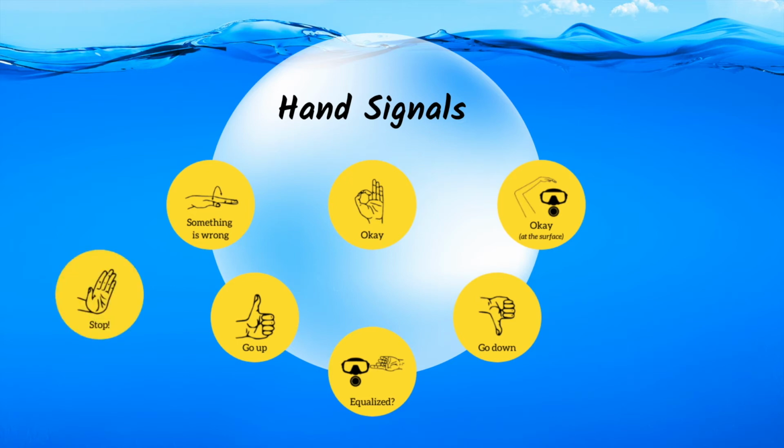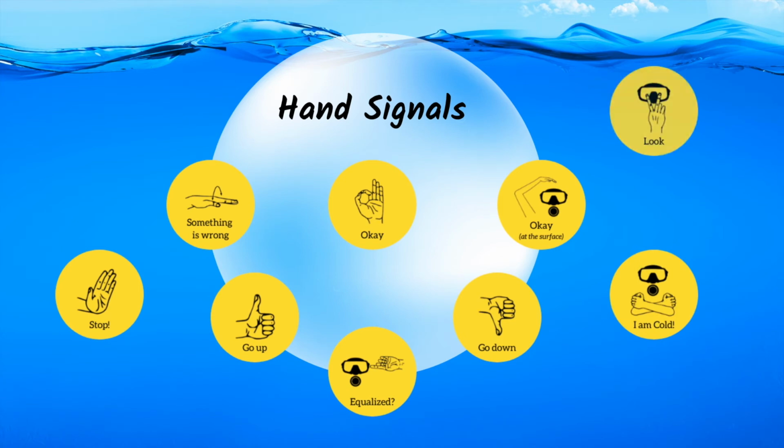You may be told to stop what you're doing underwater. This one is often a reaction to the cold, and an intuitive one to understand. The look signal is often followed by pointing in the desired direction, which will be used during skill demonstration to express look at me or watch me.